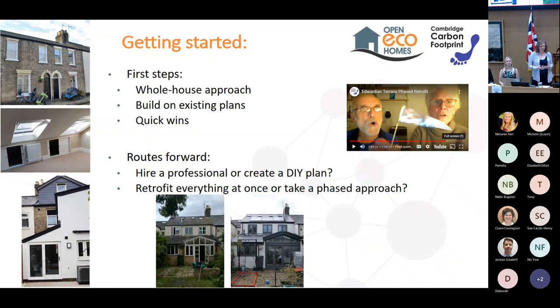So you can look at logically sequencing plans to fit within your budget and also the needs of your home and family, if those are changing over the course of time. So those can take into account the natural lifespan of things that might need replacing, so things like boilers, roofs, etc.